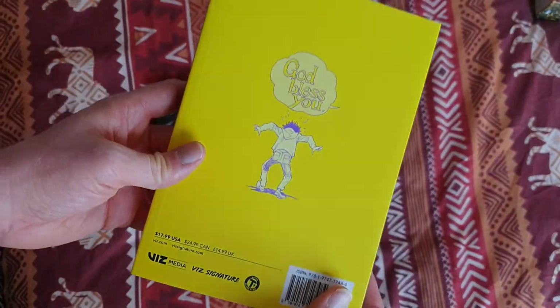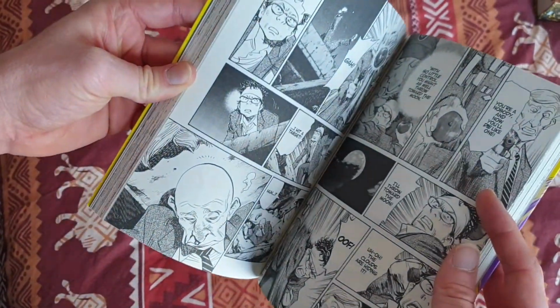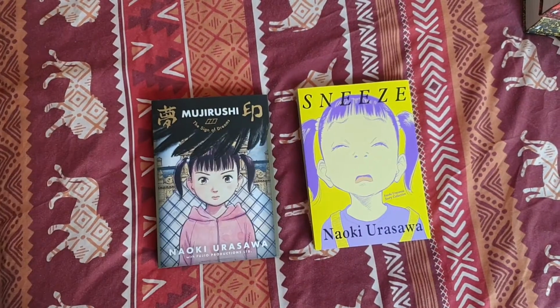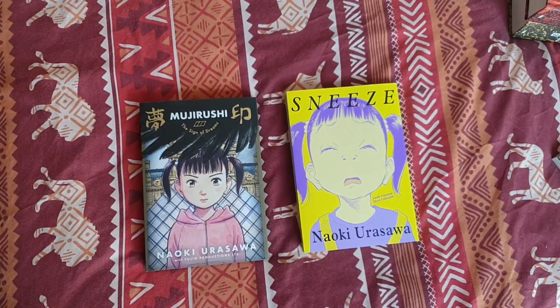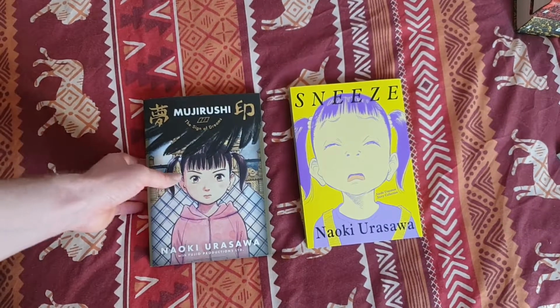I mean, Naoki Urasawa is just an artistic genius. I'm really looking forward to reading these, and all that will remain for me to pick up after these will be Asadora, which I think volume 1 has recently just come out.